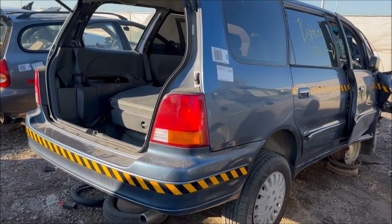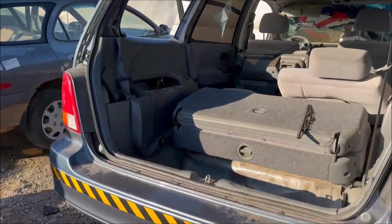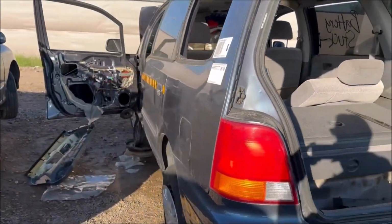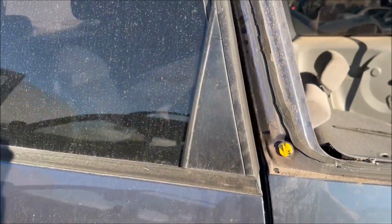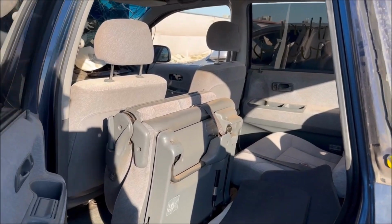Here's one you also don't see every day. There's a 95 Honda Odyssey. Somebody put caution tape all the way around it, but kind of a unique Odyssey because this first generation had actual doors in the back as opposed to a slider.